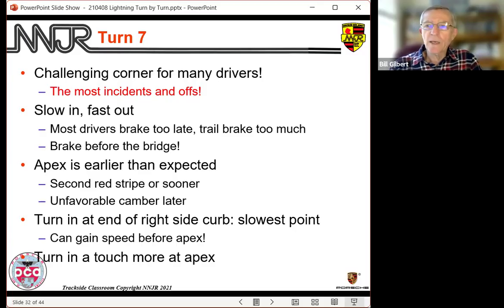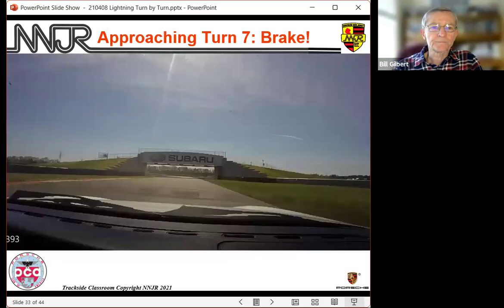And if we get it correct here, we can even turn in a touch more as we approach the apex to help make sure we're all the way in. And by the way, it's a friendly apex curb. We can run right on it.